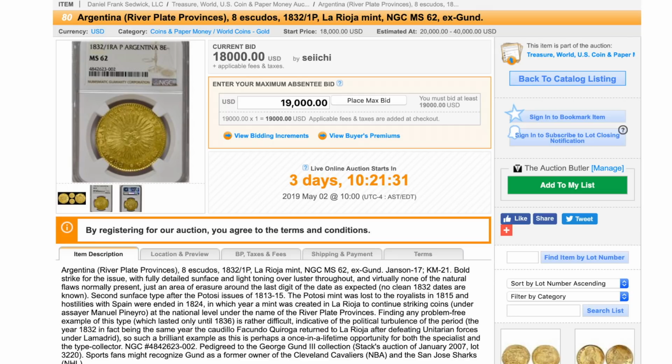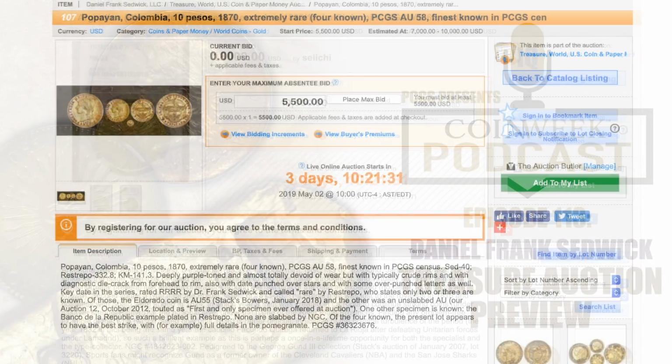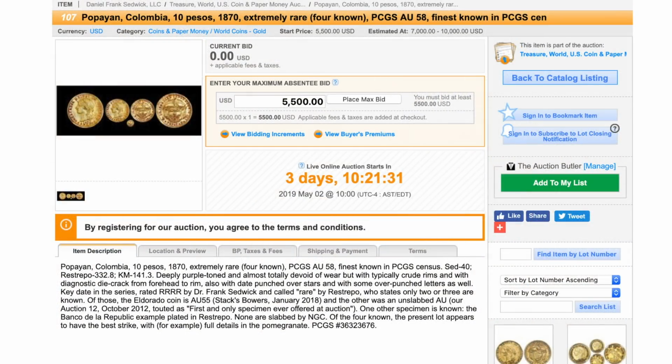Just a lot going on for this coin, really, and it's been popular already. It already has several bids. Another 19th century coin that I like is Lot 107, a 10 peso Popayan, and this is an extremely rare coin.